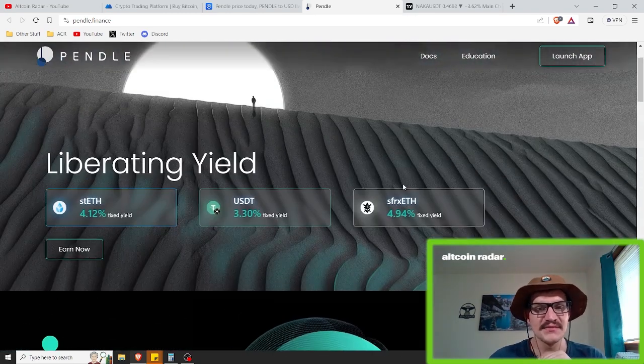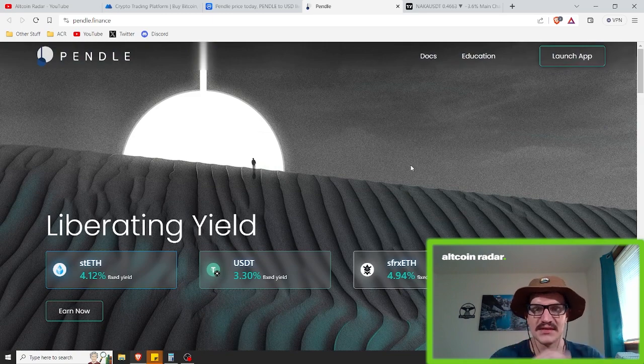Now, as far as use cases are concerned, we're going to talk about use cases here because I'm a huge fan of when projects have actual use cases for the real world. So the first use case I want to talk about here is yield maximization, all right? Pendle can help users extract the maximum potential yield from their DeFi assets by allowing them to tokenize and trade future yield, all right? Now, the next one that I want to talk about here is risk management, all right?